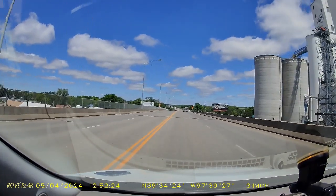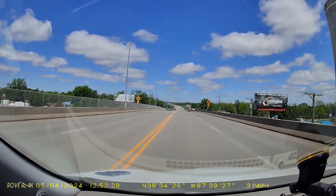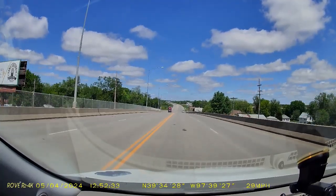If I find some place to turn around. Here, we'll blow that out. Okay, there. It may not be so bad. Oh, and I was going to show you something over here too. Let me get the other lane.